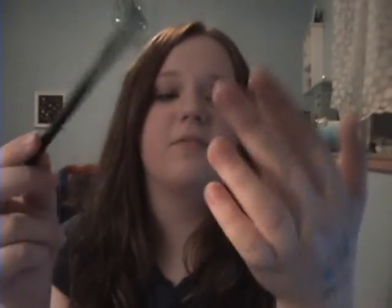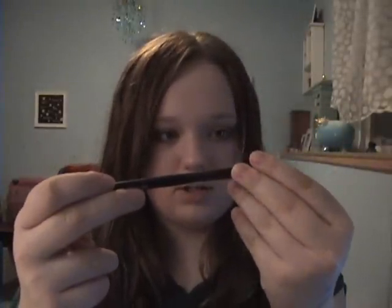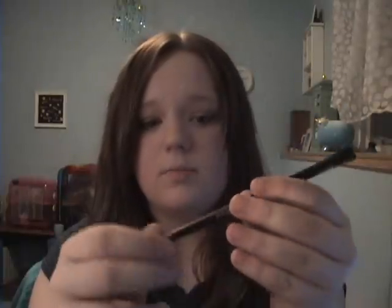Oh, this is the concealer brush. It's just like that. Perfect for concealer. Again, super soft. Oh my gosh, it's so soft. And it's so sleek and lightweight. It's perfectly perfect.